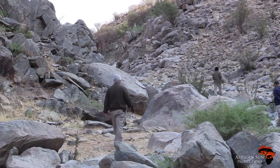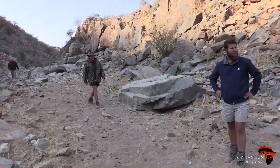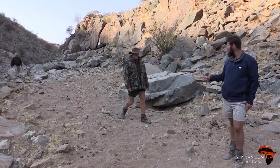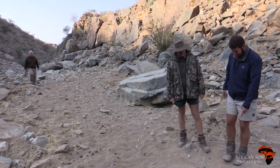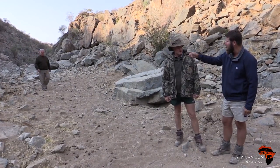There's one young male lion track over here. He most likely came and drank water. So I think it's the same one from the river. He most likely came from this side, drank water, and went back this way.